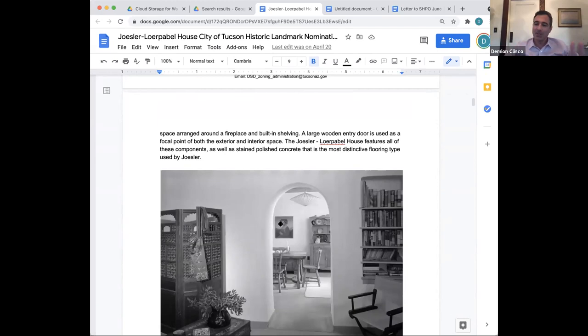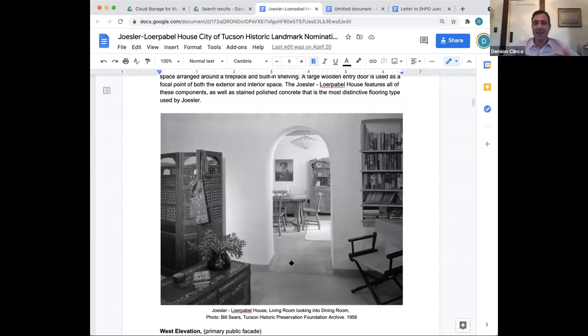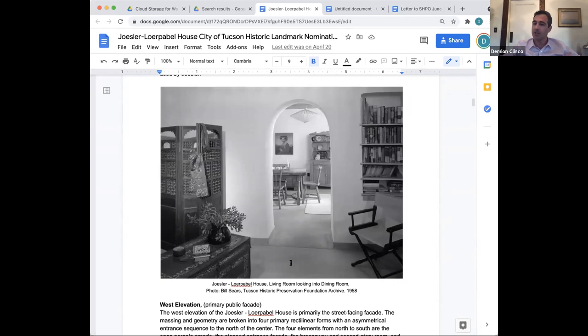We found in the Bill Sears collection, the house had been photographed in 1958 by the second owner, which also provided more context and understanding of how it developed. It showed a lot of the original details, some of which are there and some of which have been lost.